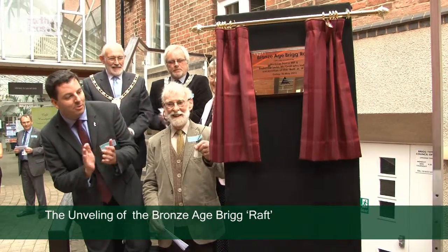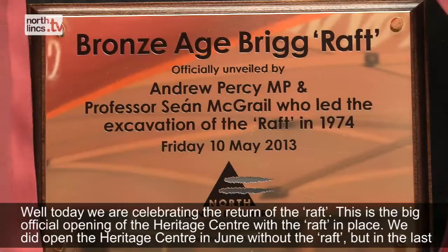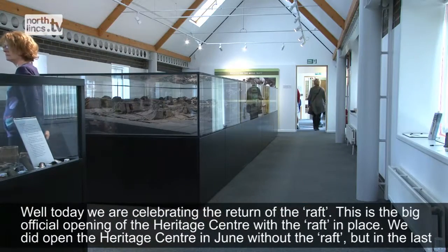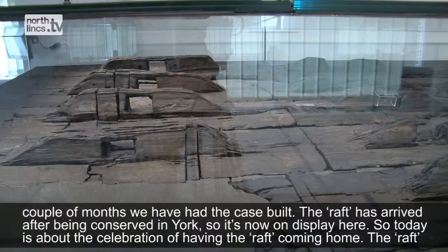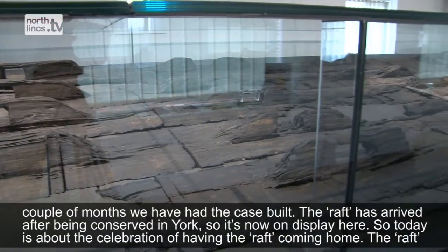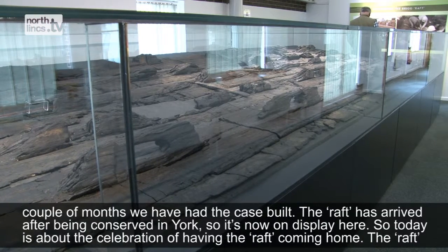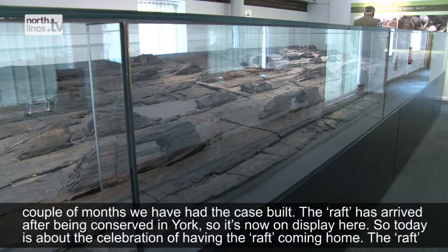Well, today we are celebrating the return of the Raft. This is sort of the big official opening of the Heritage Centre with the Raft in place. We did open the Heritage Centre in June without the Raft, but in the last couple of months we've had the case built. The Raft has arrived after being conserved in York and is now on display here, so today is about a celebration of having the Raft coming home.